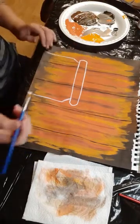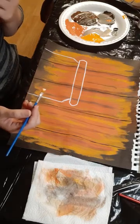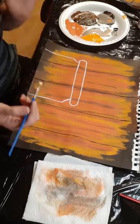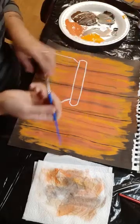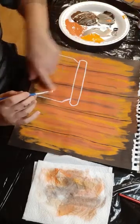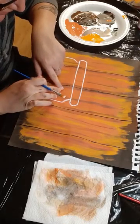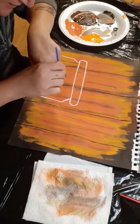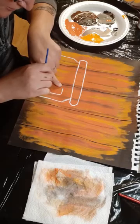Okay, so now we're going to have one defined line like right here, that's kind of like a reflection. So we'll dunk the brush in like we have been and kind of tap it out, and then we're going to go in and down a bit. I would say 1 inch in and 1 inch down, and we're just going to do a little upside-down L shape. So just put it down and then do an L shape like that.